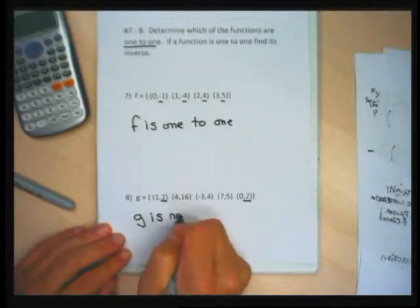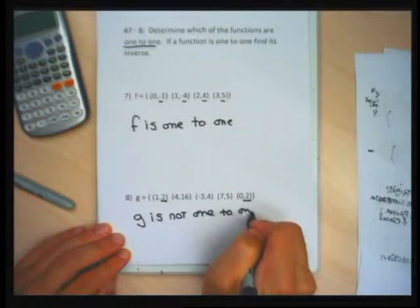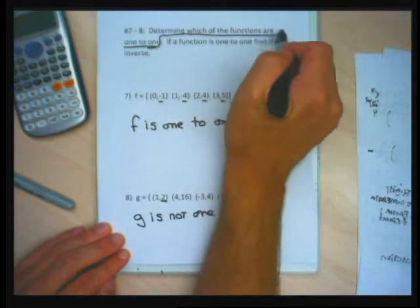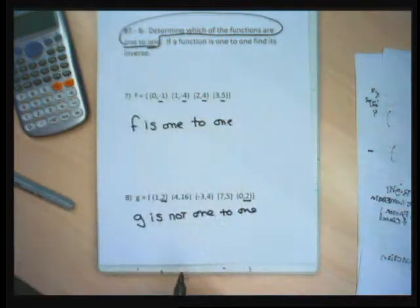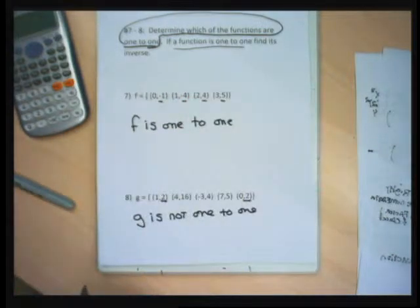Because I have duplicate y's, g is not 1-to-1. So the first sentence applies for both the problems, determine which are 1-to-1. The second sentence only applies to problem 7. It says if a function is 1-to-1, find its inverse.